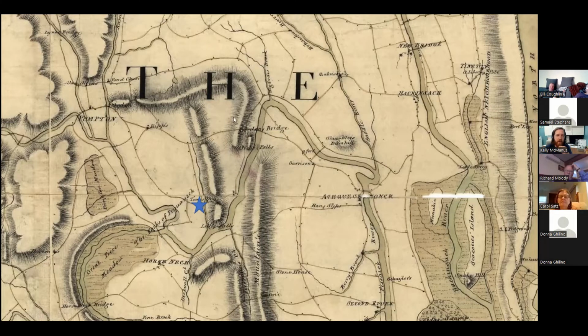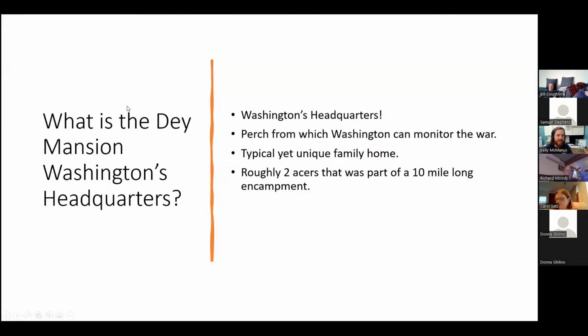So quite a significant area, quite a significant place to be spread out across. But the reason why I also want to show you this map is because you can see that this is a developed, settled area. There's a lot of farms up here, which is also going to play into why Washington comes up here. But we'll get into that a little bit later.